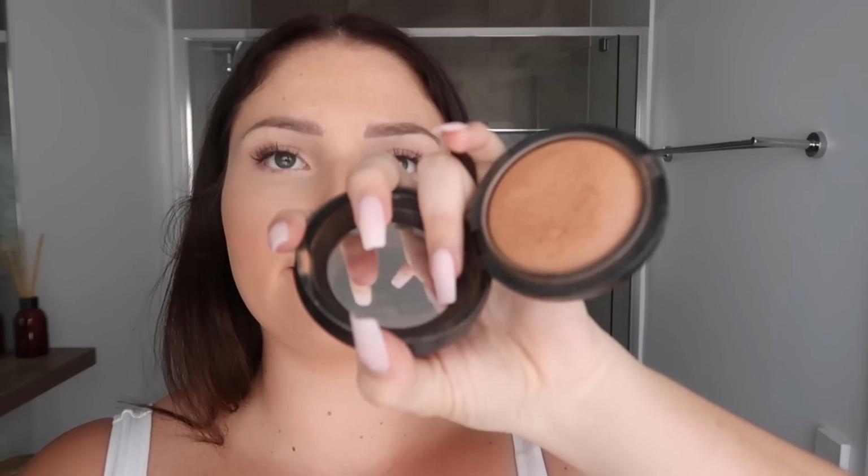Cool, now it's time to bronze. Now the bronzer that I've been using for a while is the Give Me Sun by MAC. It's a mineralized skin finish. It looks like this. It's quite orangey, but if you use it sparingly, it's gonna work out. So I literally just dust it really lightly under my cheekbones. And I take this across my forehead.